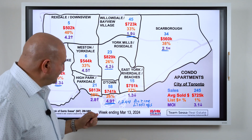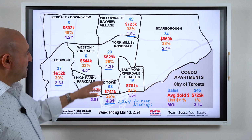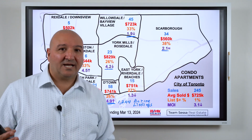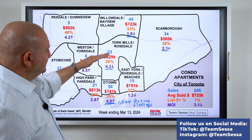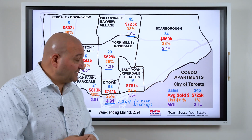So 4.9 months of inventory, 26% selling at list price or more. Midtown, 4.2 months of inventory. And then you have Uptown, 1.9 months of inventory. So that downtown corridor, downtown, midtown, uptown, different buying experiences, different selling experiences.